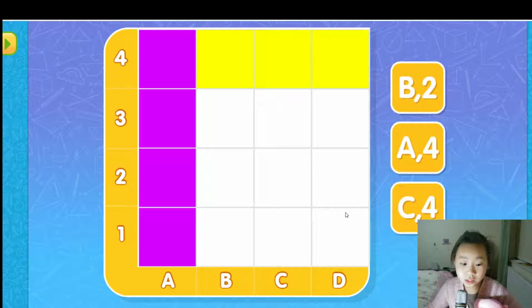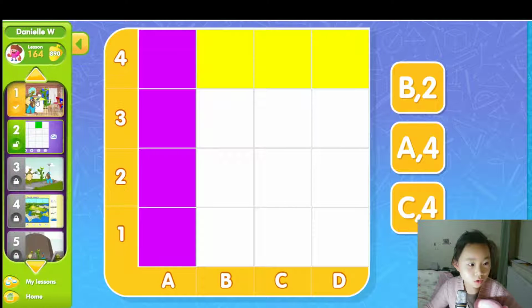The alphabet. Tap on. Oh my goodness, I don't know what I said. Can I just tap on something which will make it click? No, let me just do this.